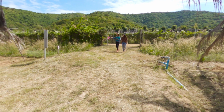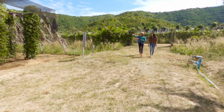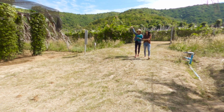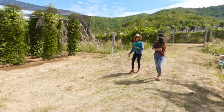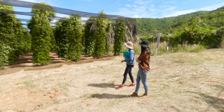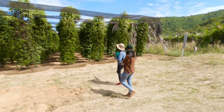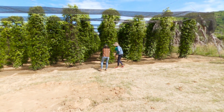So the plants grow along posts. Why do they grow along the wooden posts? Yes. But for now, you cannot go into the plantation because the dry season is coming. So they make the soil like this, as you see, to keep the water here.